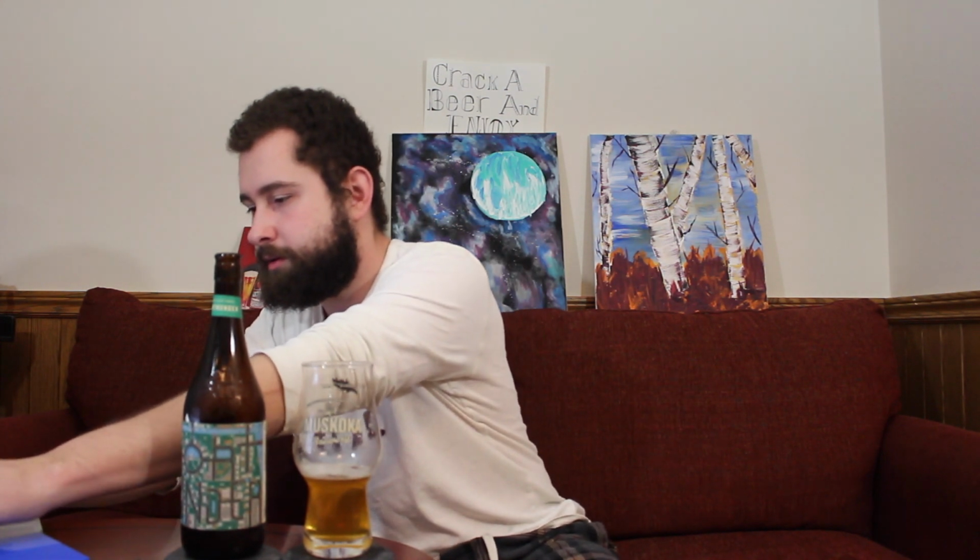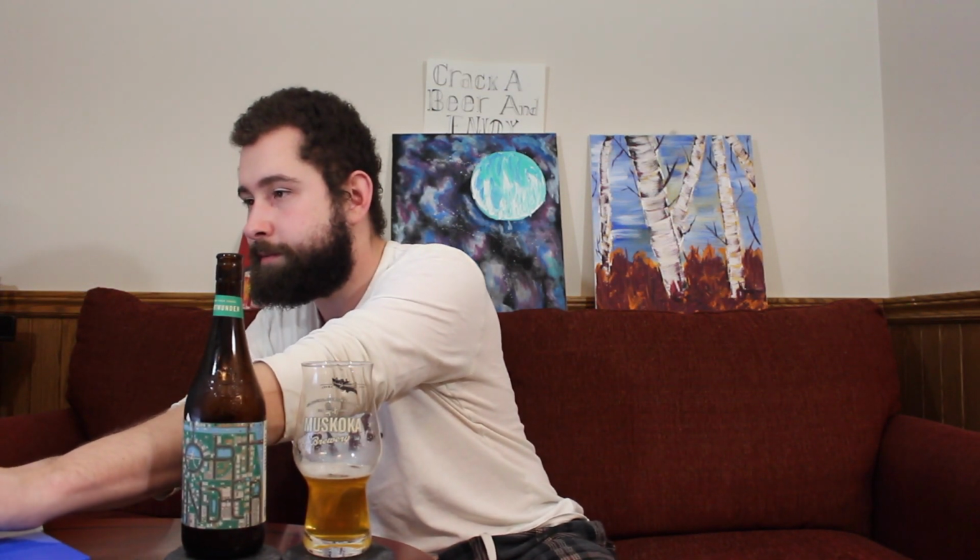Moving towards the bottle now, Dortmunder, if that's how you pronounce it, is a Dortmunder style lager, and I have no idea what that is. What makes a Dortmunder a Dortmunder? You could probably Google that up real quick. Dortmunder lager. What's a Dortmunder beer? Perfect. We'll get to that in just a second.